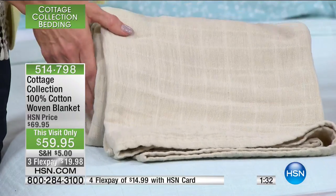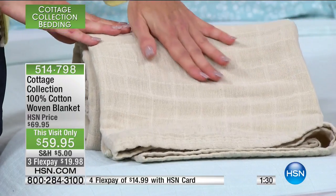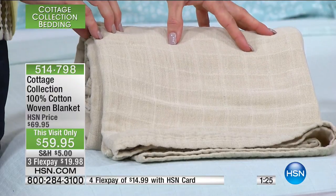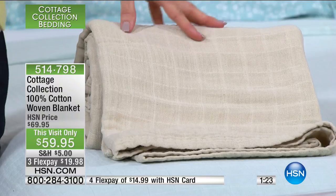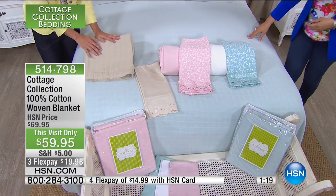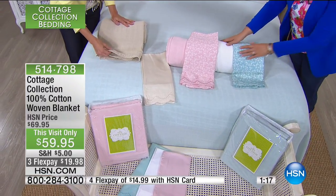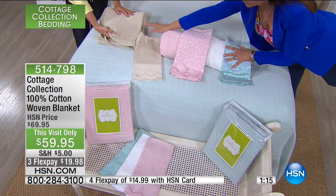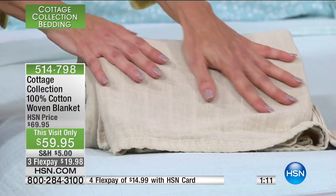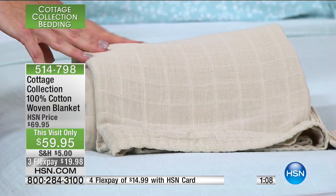It doesn't have much decoration on it, but it's just one of those pieces that if you want to add a little something to your bed, maybe you're somebody that likes to do different layers, this is the perfect one. It's light. It's not too light that your toe is going to pop through there, but it just gives you that nice coverage that feels so good.